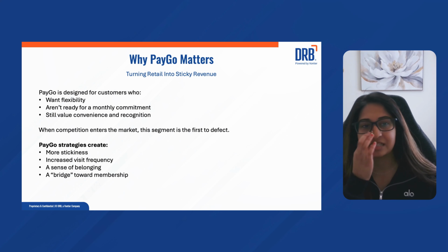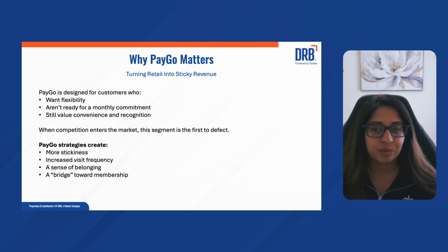We're going to talk about this concept of PayGo, or pay as you go, within Pantheon. This works well for customers who want flexibility, maybe aren't ready for commitment, right? But still value some of that recognition because they do choose to come back to you over and over again. Here's an interesting data point I'm going to share with you. This came out of some recent research done in the payment space. So the data point is this.